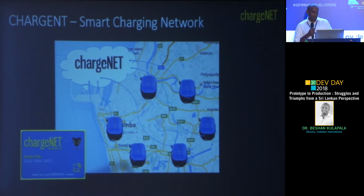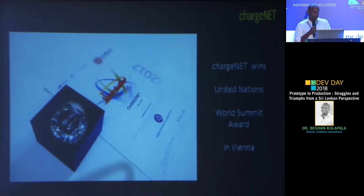If you look at worldwide networks like that, there's a number of companies like this in Europe and US and so on. But they're very expensive. So we have developed a cost-effective solution here. So out of that, we won in 2017 the United Nations World Summit Award in Vienna for our EV chargers.